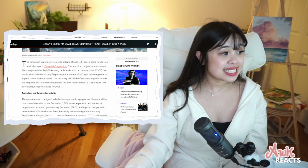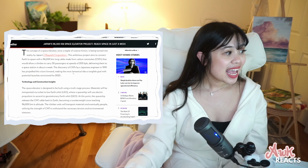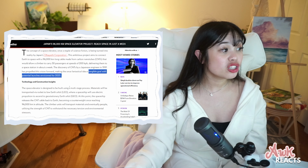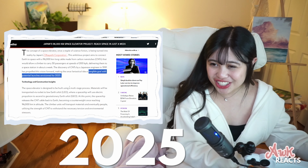The discovery of CNTs by a Japanese engineer in 1991 has propelled this vision forward. And so this is a tangible goal with potential launches envisioned for 2025, which is insane. That's literally next year, right?